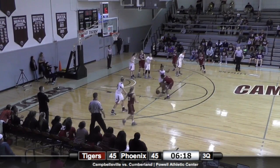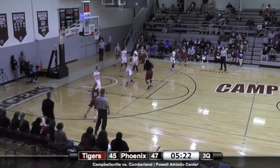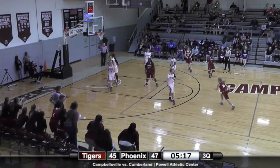Top of the circle. Wants to drive. Spin move. Almost lost her balance and put it up and in. Lobs it in the lane there to Henderson. Henderson working against Miller. Spins up with the right hand. It's good. And a foul.